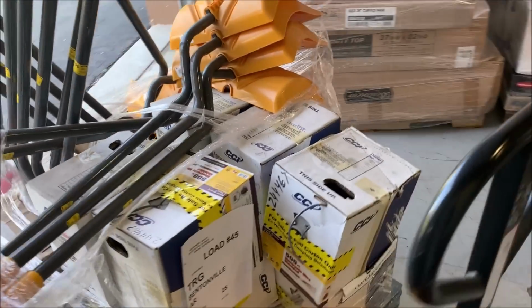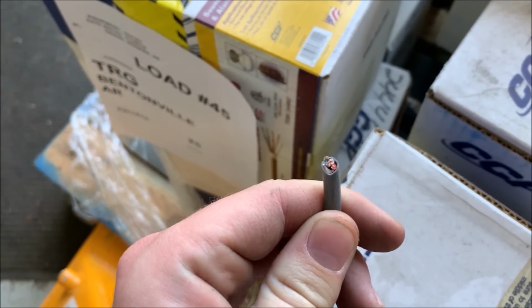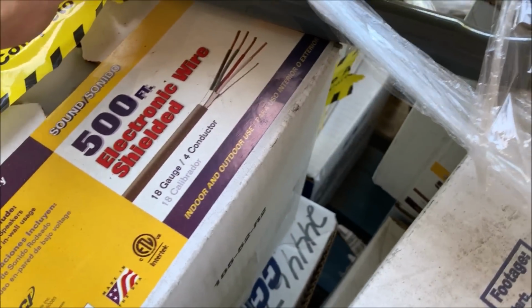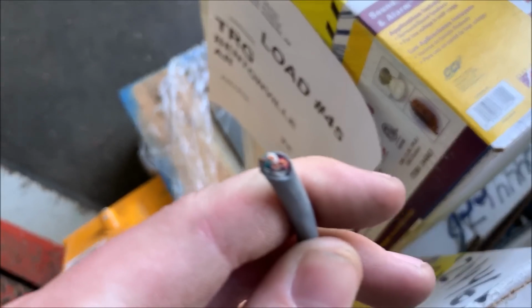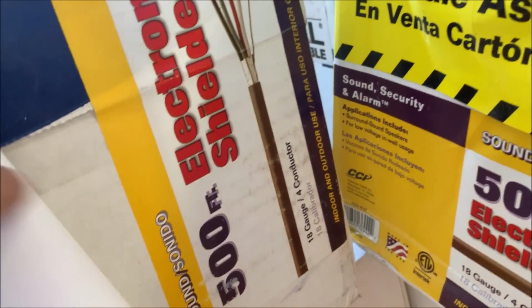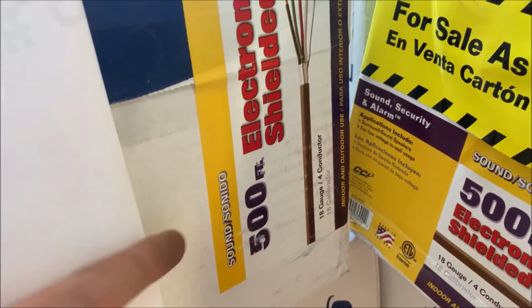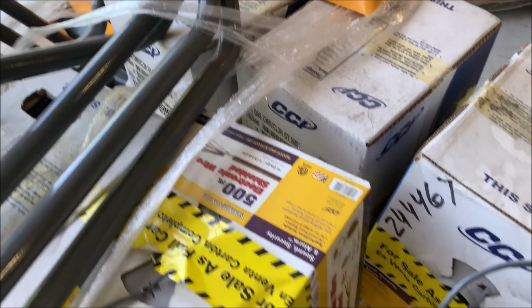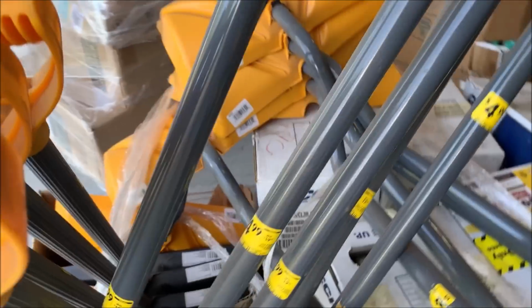Here's one of the not so great pallets. We got a bunch of cable. What kind of cable is this? I don't even know what that is. 18 gauge 4 conductor, indoor outdoor use. So is this electrical? I'm not an electrician, so I don't know. Audio cable maybe? Oh, sound. So audio cable. Maybe we can find a buyer. We got 1, 2, 3, 4, 5, 6, 7, 8, 10 cases of it. I'm not sure what retail was on that, but then we've got a whole bunch of these shovels.